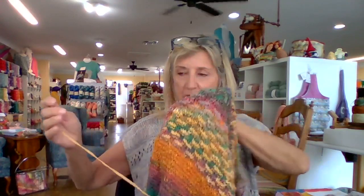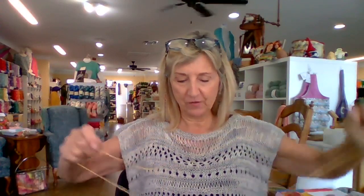What are you doing coming through there? Okay, so this is what happens when you have like a bazillion projects in your project bag. So I'm going to have to take this off and then pull through. So, oh my gosh, Helen, what have you done? Now I've pulled more yarn through than I wanted to.